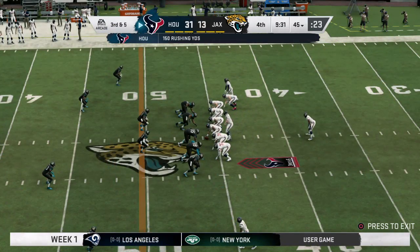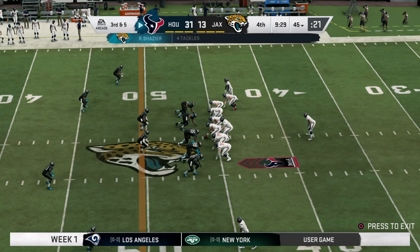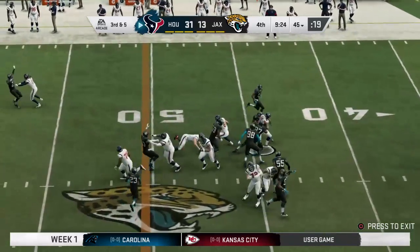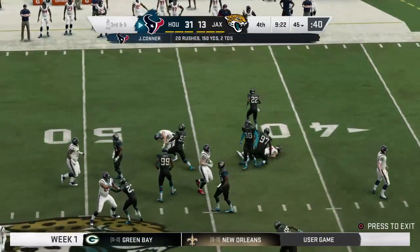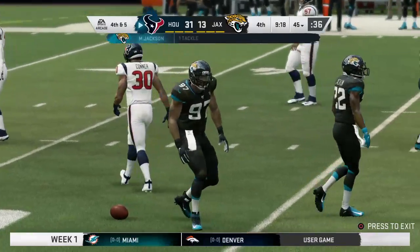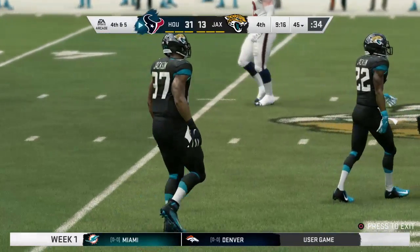The Texans on 3rd down. They've had good success, 5 for 8 to this point. This will be 3rd and 5. Again, a run with Connor. And he won't be close to a first down as he runs into a wall right around the line of scrimmage. No gain on the play there, and it'll bring up 4th down.